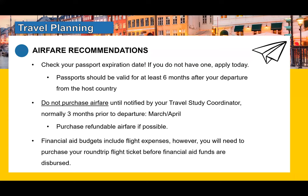All right, so we're going to start with some airfare recommendations. All right, so check your passport expiration date, as Maureen mentioned. If you're considering any study abroad program, it's important that you apply for a passport in the case yours is expired or set to expire in the next year. Please note that if you already have a passport, it must be valid for at least 6 months after your expected return date from your program.